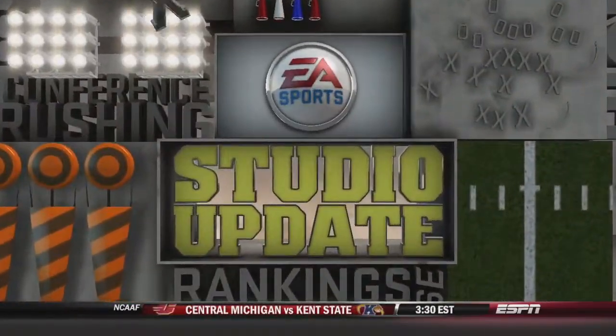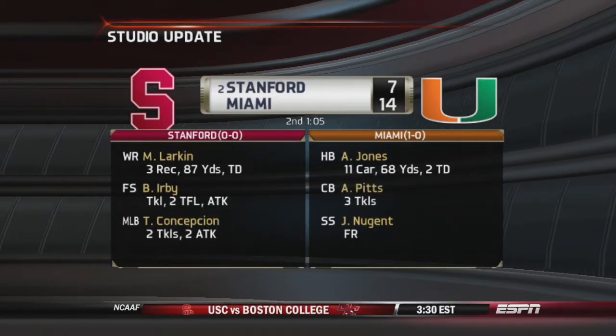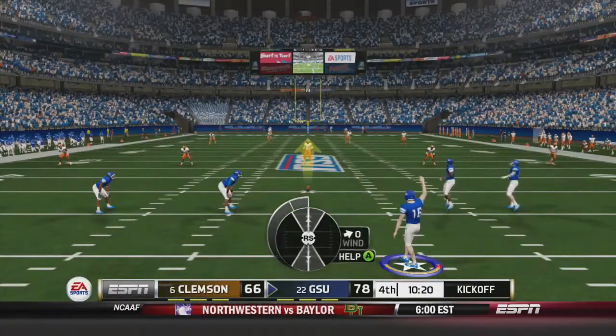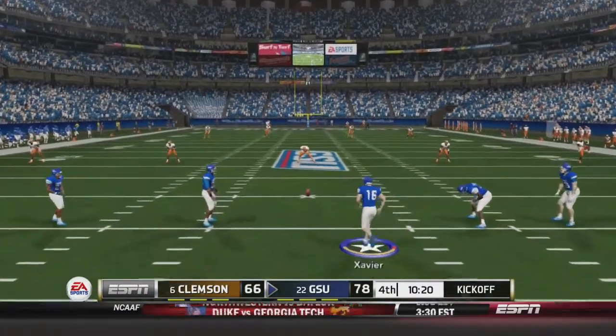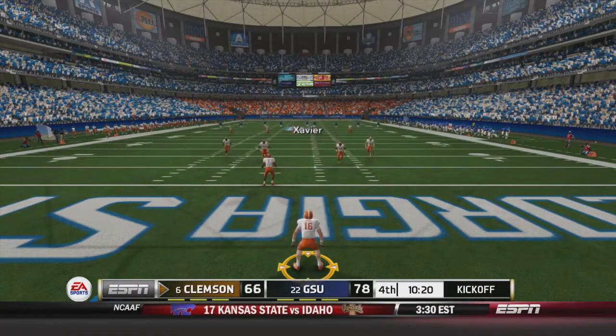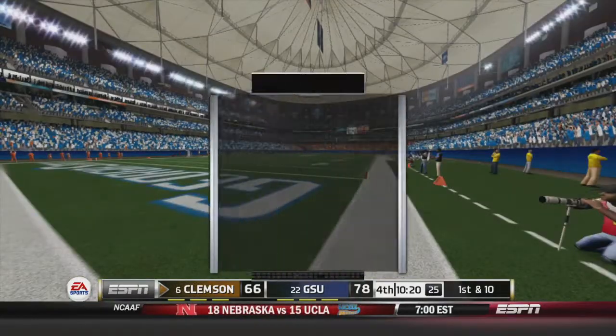Let's go to the studio for this Reese Davis update. Let's check in on the action in Coral Gables. The Hurricanes hammer that running game and score a touchdown. And it looks like they're ready for the kickoff. Nice kick, plenty of distance. This one's going to be down in the end zone for a touchback.